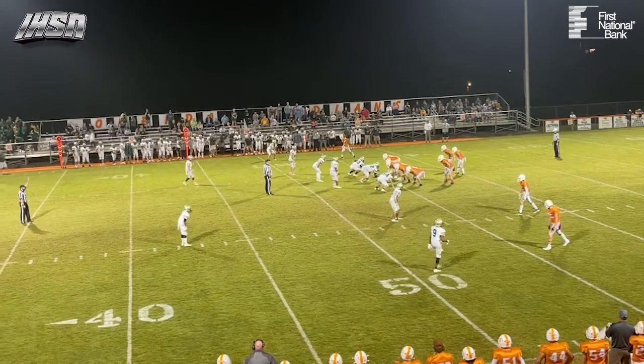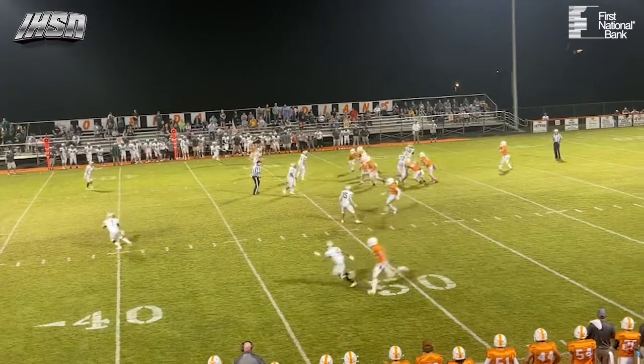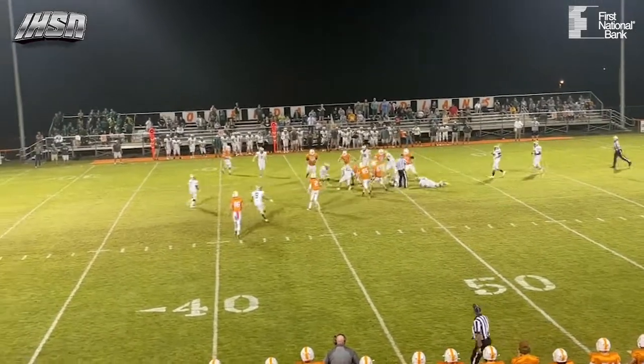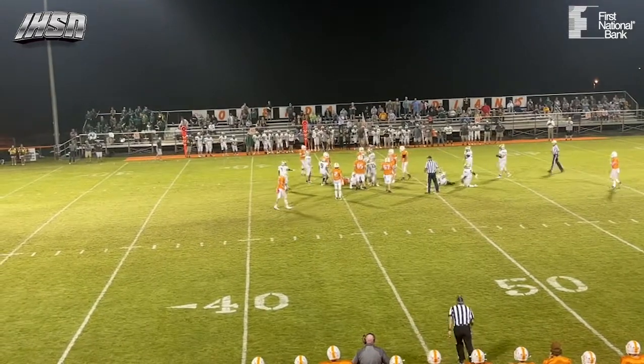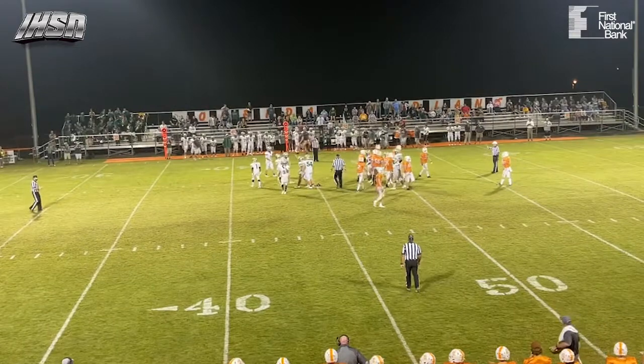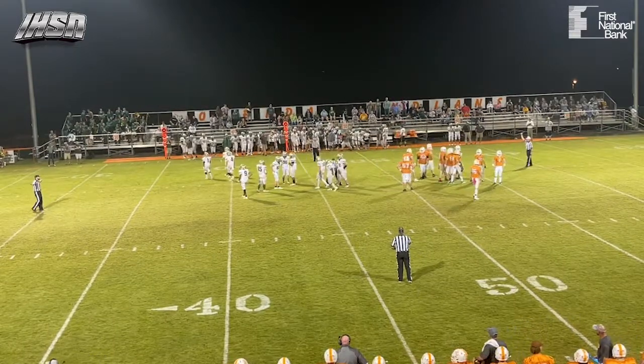Yes. 3rd down and 20 from the shotgun. Rector. They need the 35 of Rockwood. Here's the snap. Rector dropping back, and it's going to be a screen to Hunter Shoemaker. Shoemaker through the middle. He's at the 50. He's driving forward to the 47, 46-yard line. So it's going to be a 4th down and 11 with 1:15 and ticking in the third.